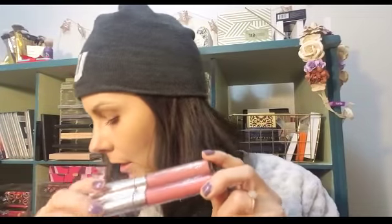But of course, I bought Alyssa, November, and those are ones that she did as collabs. So got those because of her. This one, Fairy Floss, is a gloss, and it's so pretty.